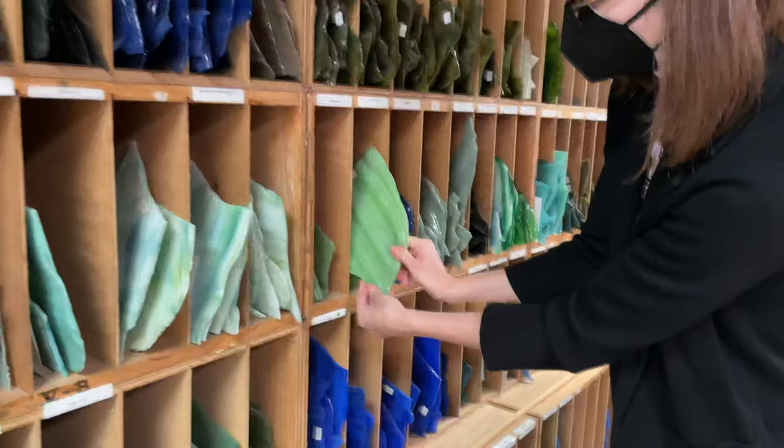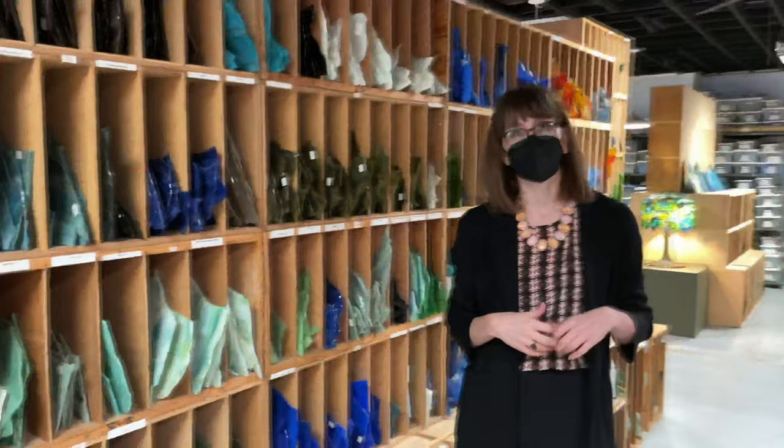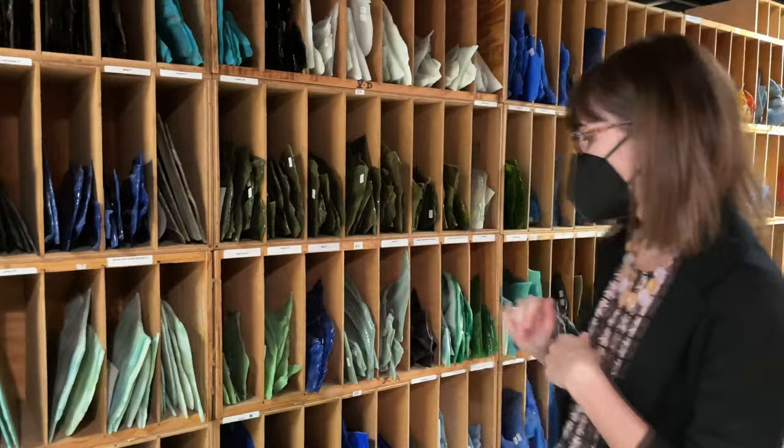And a note about the way that the glass is stored, it is stored in these wooden cubbies exactly as it was stored in Tiffany's day. Period photos document this same kind of storage material. And this is the way that the glass is safest, on end, in these sort of tight cubbies. And certainly for space-saving purposes, it makes a lot of sense as well.